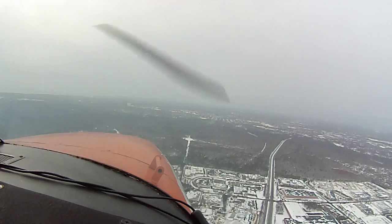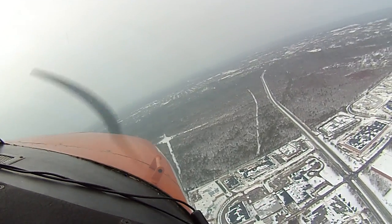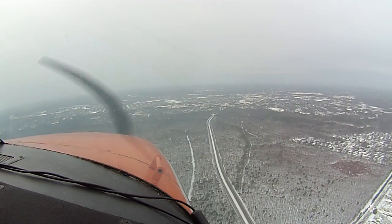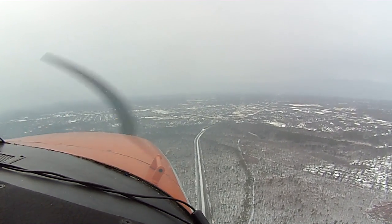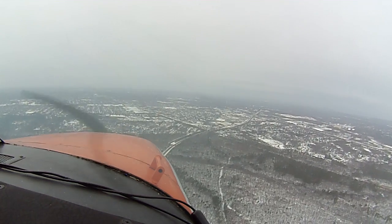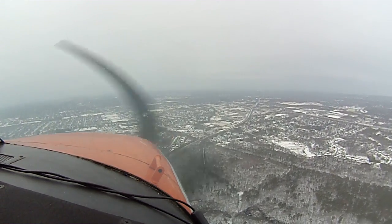If you make a right and follow the Long Island Expressway right up to the right side, just get another 30-degree right. That'll put you on a perfect left base for 19. Beautiful, right there. Excellent. Keep going right. You'll see the major highway. You see how it's paralleling us? This is a good heading. You'll intercept it because the wind is coming from the south and it's going to push you right into it.